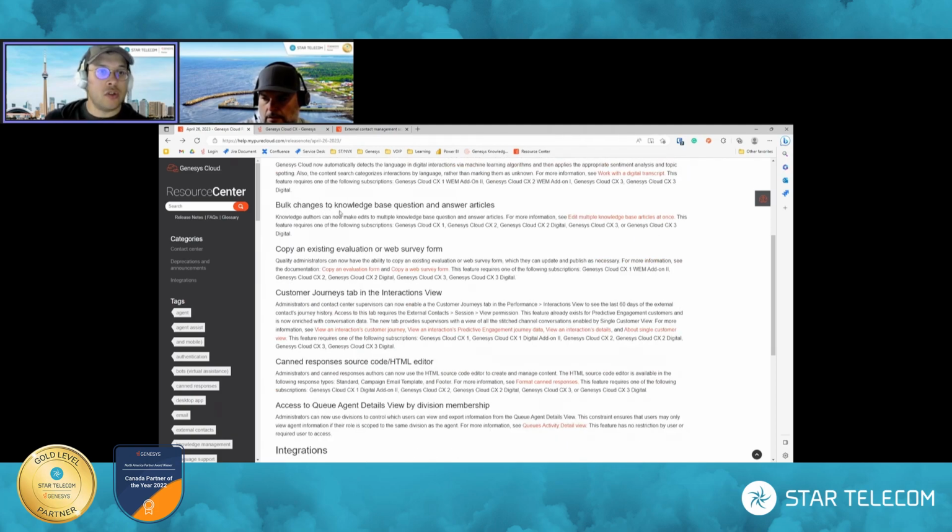Bulk changes to knowledge-based questions and articles. Authors can now make edits to multiple base questions on the fly. So instead of having to select one article at a time, you can multi-select and change the topic, or add a couple of new phrases in one shot instead of doing that individually.